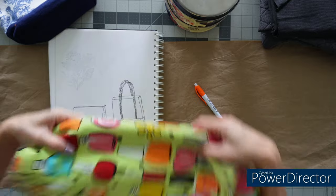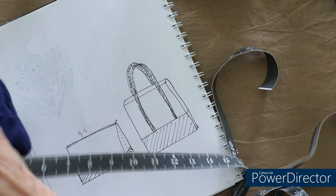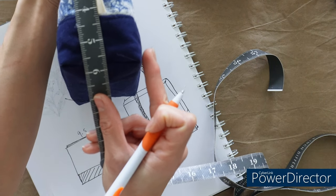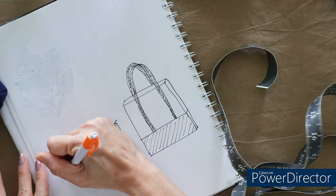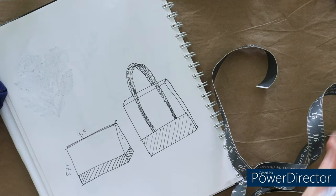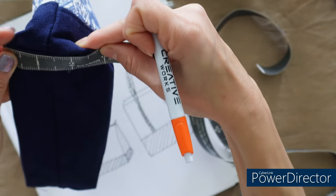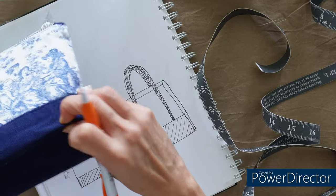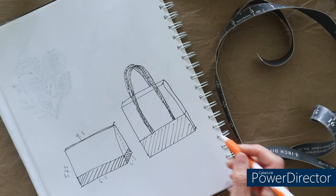This is the fabric, or the dress actually, that she had sent to me. And what did I say this was? Six? What does it look like? A little bit more than 5.5. 5 3/4. The base. Two and a half. Six and a half, which makes sense. 1.5.